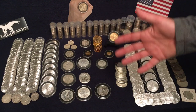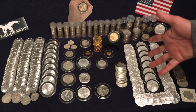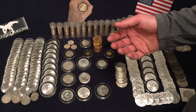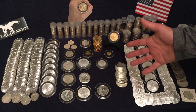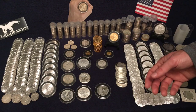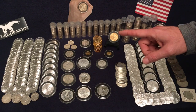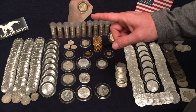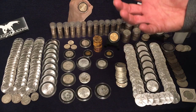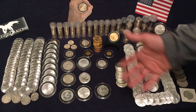You don't see a single silver bar on this table, okay? That's controversial. You may think that that's a mistake. You may say, well, Yankee, some of the lowest premiums are on bars. In fact, the bigger the better. I may get a bar. In fact, I think I know of one bar I might get pretty soon, I hope. But again, that to me is a treat. That is something special, right? I'm not going to build around bars.